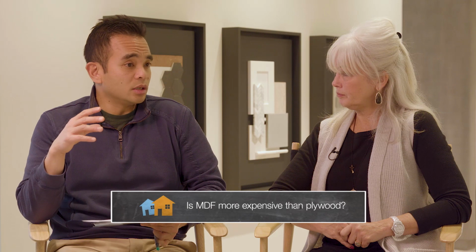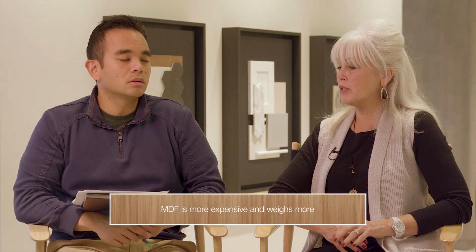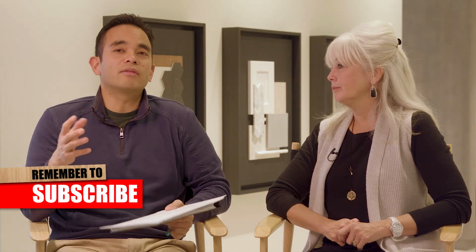So is MDF actually more expensive than plywood? Yes, it is. And very heavy. So sometimes you might want to use a plywood if you're having very, very large cabinet doors, because it's much lighter and cheaper. So could the frame of the cabinet be MDF and the doors be plywood? You could. Most people don't use plywood though for the outer part of your door. It's usually veneered over top.